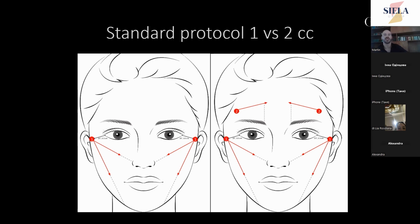For the 2 cc application of Gouri on the right, an additional vector is introduced along the forehead on each side. This additional injection point targets areas of the forehead where dynamic wrinkles and lines often appear. By addressing the forehead along with the cheeks, we achieve a more comprehensive facial rejuvenation. The spreadability of Gouri allows it to diffuse up to 4 centimeters from each injection site, which means fewer injection points are needed to cover a larger surface area.